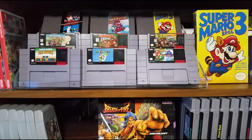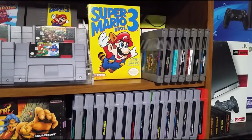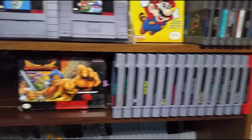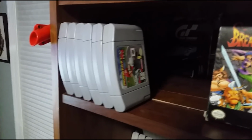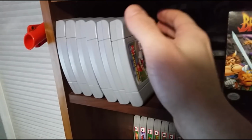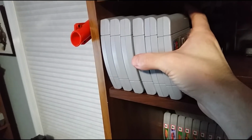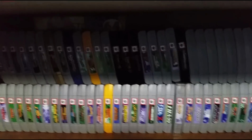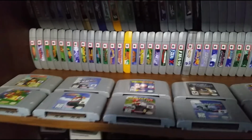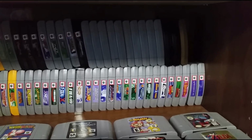You get your Super Nintendo games that I want to display, some NES games to display, some Super Nintendo games, and then some loose Nintendo 64 duplicate games. So these are all actually really nice games, like Mario's and stuff like that, but they are loose. They don't have labels on the spine either. See, the ones with the labels are my best copy of that particular game. The ones that don't have the labels, they're usually duplicates.